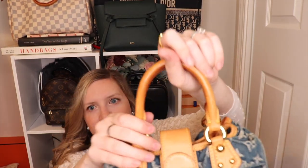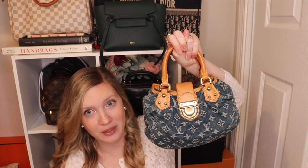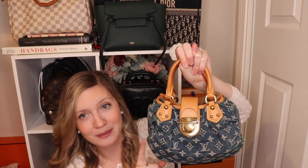Like the other bag, it does have the honey patinaed handles, which does not bother me because you are going to be carrying this bag like this, so it is just going to happen anyway. I also do not like the really bright white vachetta and love when it gets more of this honey color, and I think this honey color looks great with the denim.